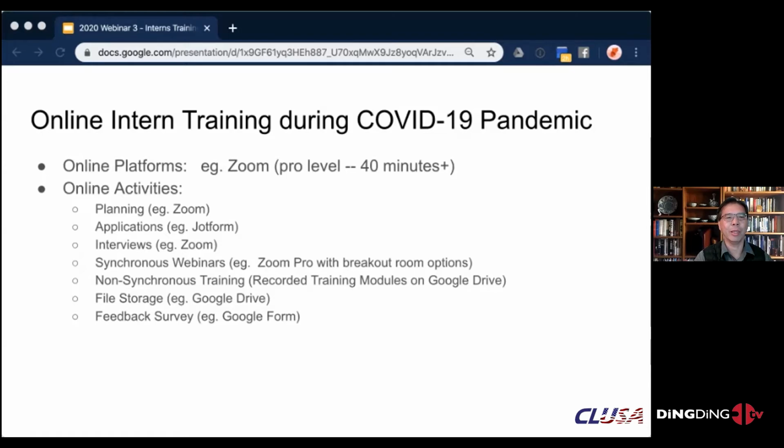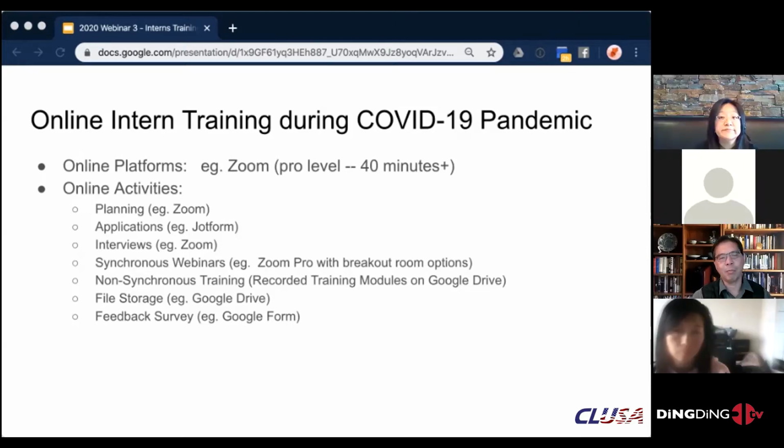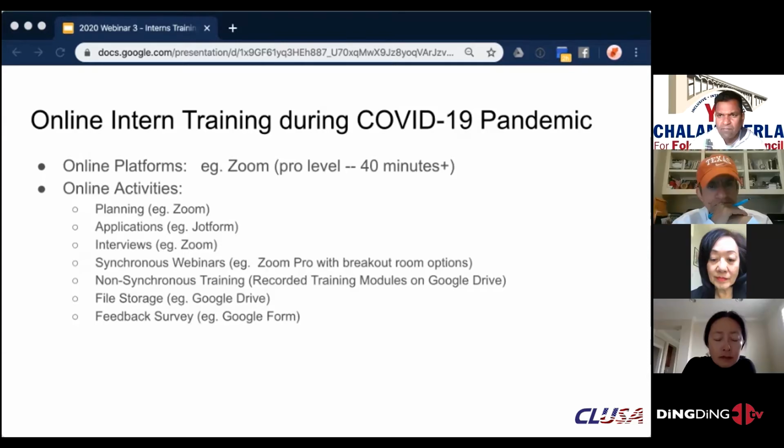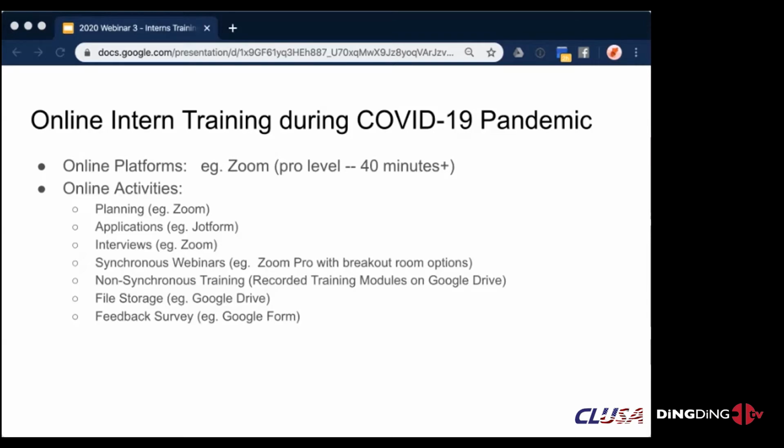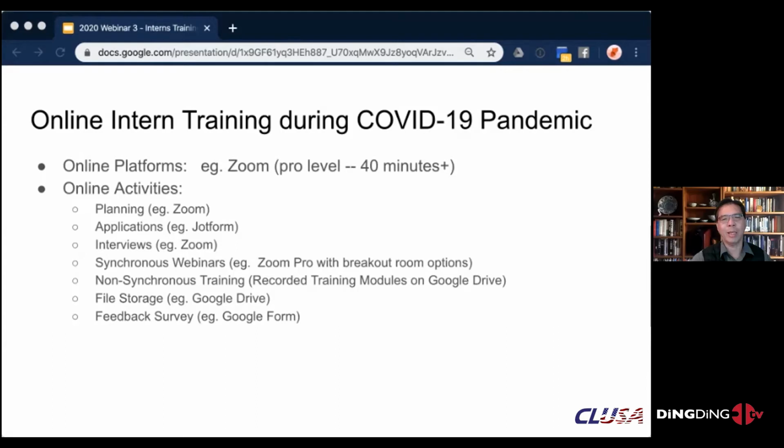So that would be synchronous, real-time training, right? Non-real-time training might be something that you record and you ask them to do. So for instance, you ask them to look at a piece of recording. Let's say you've recorded some piece of the training, that's 10 minutes, 20 minutes. You ask them to look at it before you come together to discuss. And then these others you know already, file storage is very convenient using a Google Drive or similar. And then using feedback forms. And so throughout, you can do feedback at the beginning, feedback in the middle, feedback at the end, and it's just very convenient to do online.